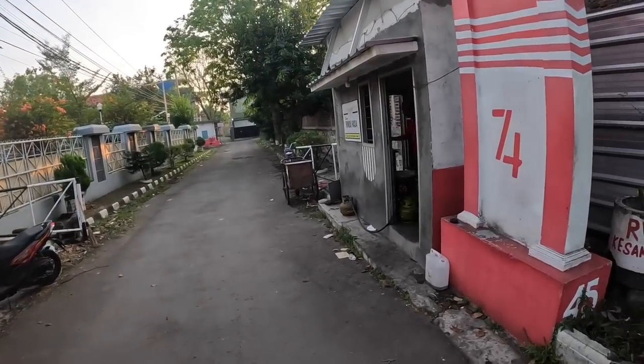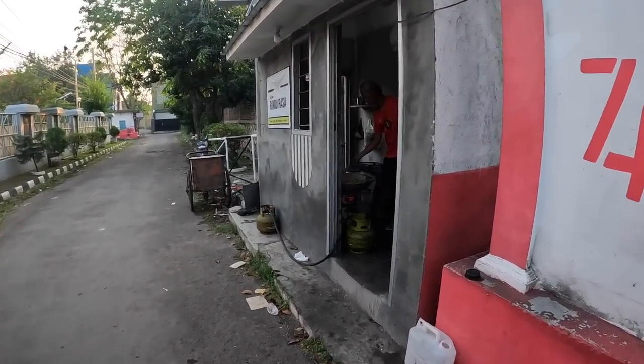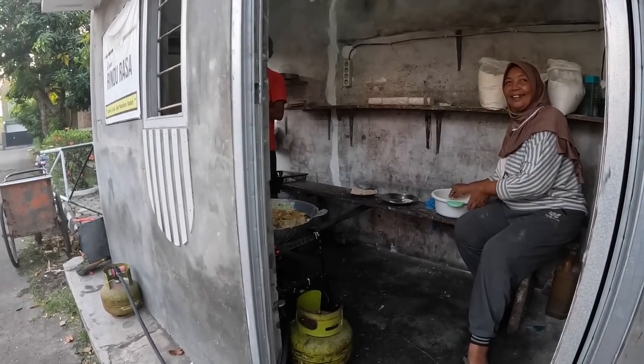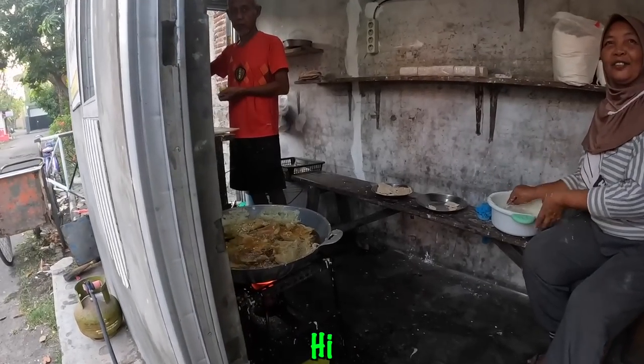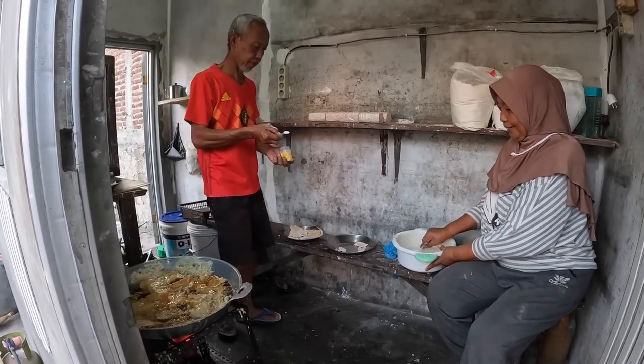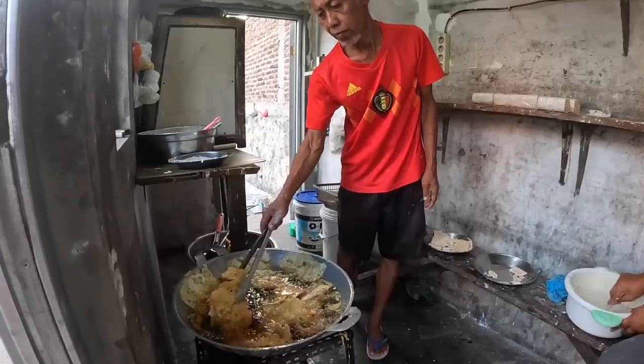I hear frying. Let's go check it out. Selamat pagi. So you can actually see it, you got that tempeh, but instead of being like a thick cake, it's really thin. They've sliced it. She's mixing up a batter. It looks like they're kind of crumbling it in it.